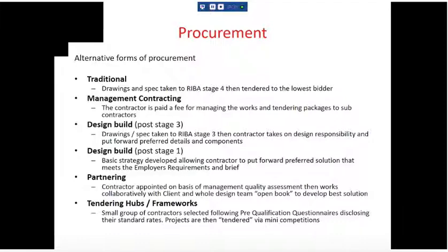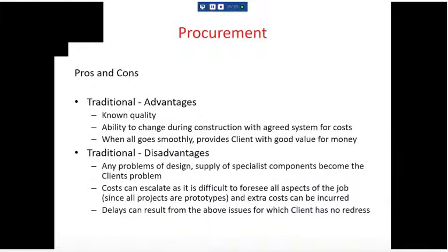So, pros and cons. The traditional approach has the advantage that we have a known quality, and that's why Marco is determined that the extension to the School of Architecture shall be traditional, because he doesn't want it watered down by any contractor saying, well, I can't afford that, let's have this thing here, it's almost the same.